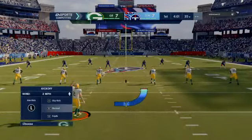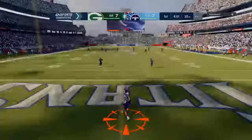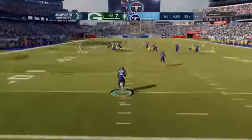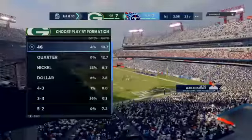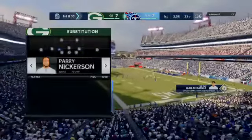Mason Crosby to kick off. So all even at 7 now as they kick it away. Fielded near the back of the end zone. And ultimately cannot get this out to the 25-yard line as he's dropped at the 23. First and 10 at their own 23-yard line.